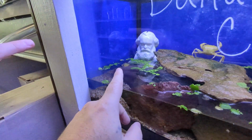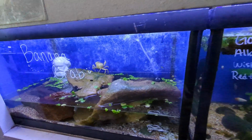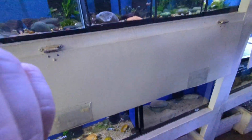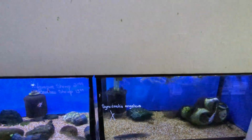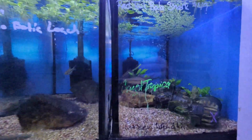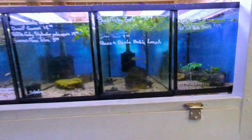Well, if you're looking for a crab, they got some really cool banana crabs here. There's one in the back hiding. They got a few. Oh, he's like, hey. Little baby. Got an X on the glass. Most likely he's not for sale at the moment. Look at those guys. Crazy.